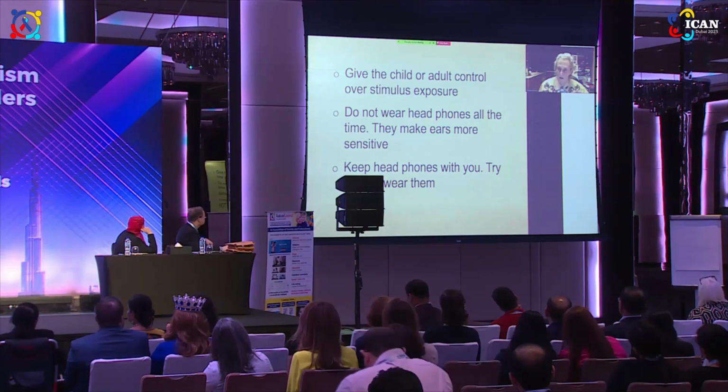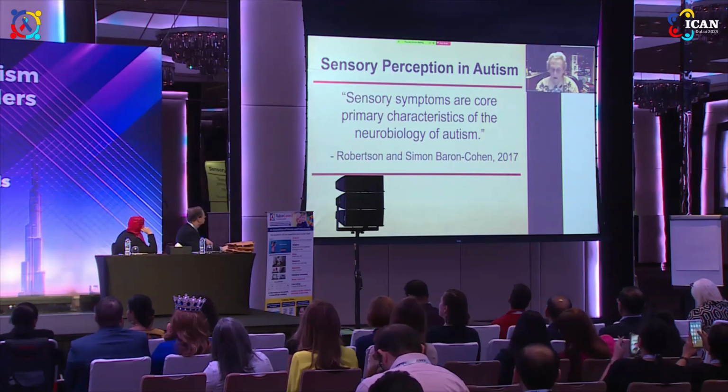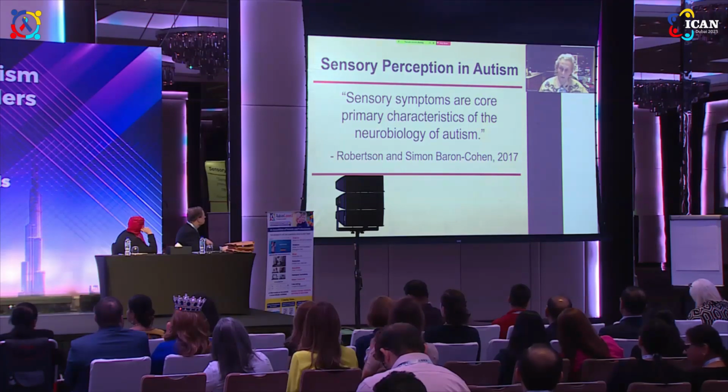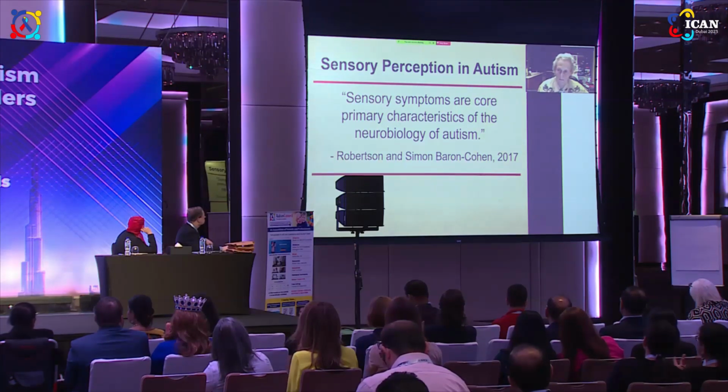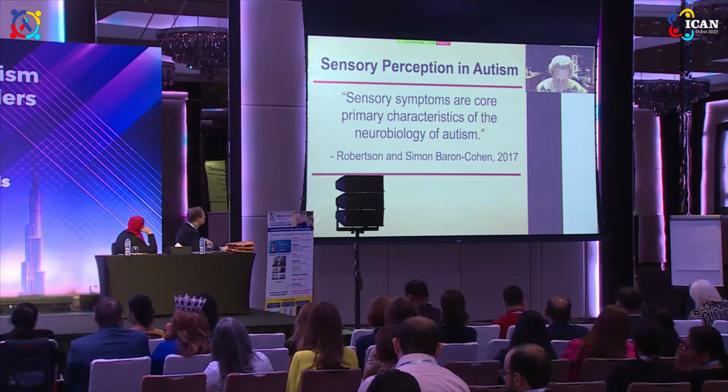But sensory problems really are real. Sensory integration methods can be helpful. There's a paper you can look up online that's called Environmental Enrichment is an Effective Treatment for Autism. It's a method where you stimulate two senses at the same time, maybe touch a warm coffee cup and then smell some aromatherapy. So you're stimulating two senses at the same time. And the title of the paper is Environmental Enrichment, an Effective Treatment for Autism.